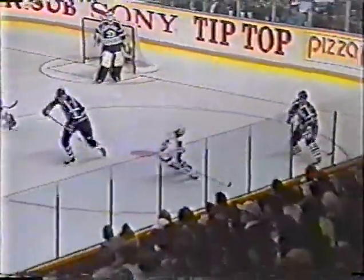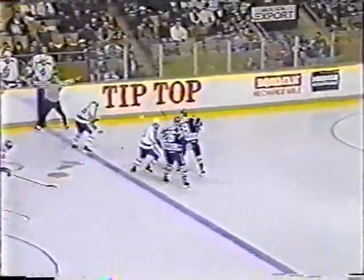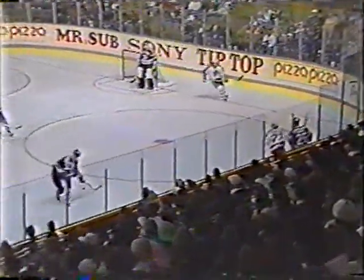Aaron Broughton a long shot, and that's bluffed easily by Shalinkov, who just had a stint with the Soviet national squad. Mike Miller couldn't get anywhere at center against Krámskoy. Miller again, a long shot, and once again into the glove of Shalinkov. Ломакин sends it down the board.